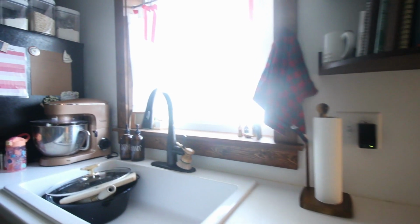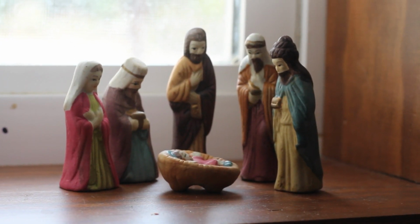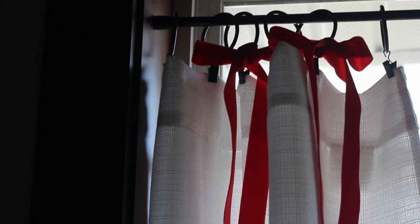All right, and please disregard my dishes in the sink. I told you this is real life, but I wanted to show you this window area because it's another one of those places where I just added red ribbon. I had this cafe curtain and I should have done a video with it closed, but it's cute open too. So I just put 4 little bows. I spread them throughout and I think it's super cute.